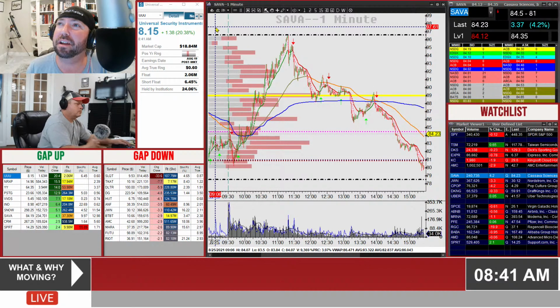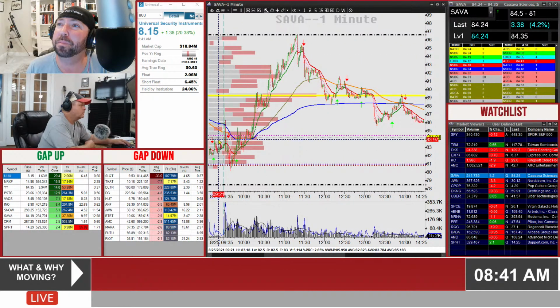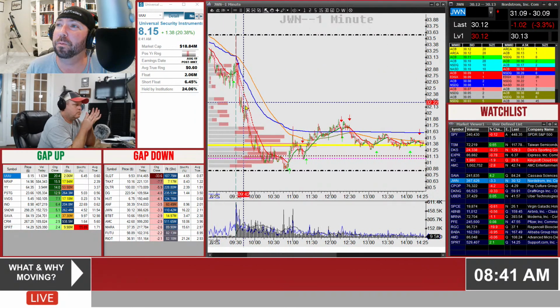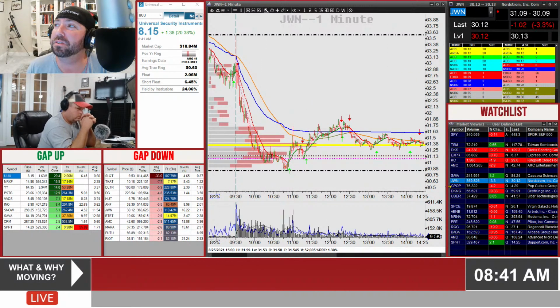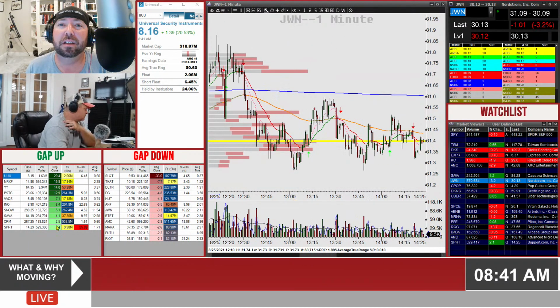We also on secondaries had Sava, JWN. Those ended up actually performing a little bit better. Sava had a really nice rally. JWN had a really nice sell down to previous day's close again. And we made some use out of those. So had a really good time with those and ended up finding some good trades.